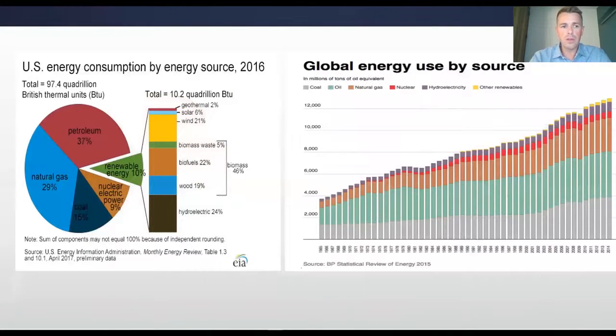So if we look at the graph on the left, right now we're using about 10% renewable energy in America, and there are trends that renewable energy is going up every year, but we're also using more and more energy every year. So the graph on the right just shows the energy that we're using. It continually goes up as population goes up, and quite frankly, we're not becoming more efficient in our behaviors. We tend to do things that are easier and simpler, that may be more convenient and use more energy.